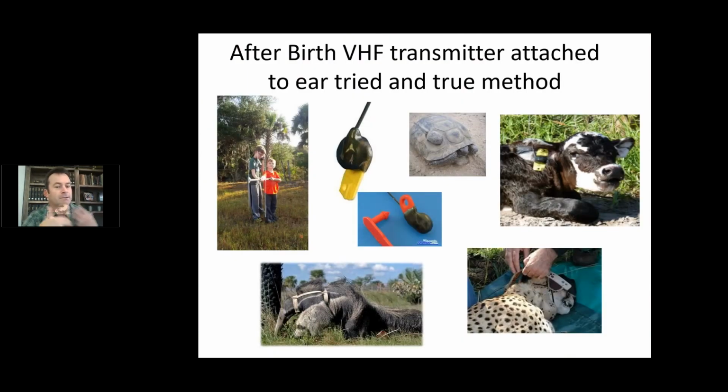So after we actually find the calf, normally we would catch that calf and we would attach what's known as a VHF transmitter. This is old technology. It's been around for many, many years, and it's easily trackable. My kids can do it. Anybody can do this sort of thing.